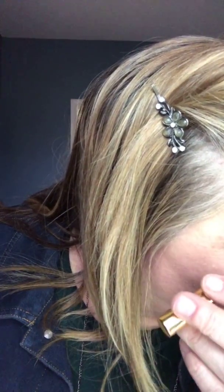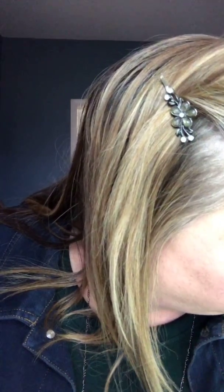And I'm more of a one coat mascara kind of girl. I don't wear multiple coats of mascara, and I wear black. I don't wear brown mascara, I wear black mascara. My eyelashes are probably closer to brown, but I like the way the black looks.